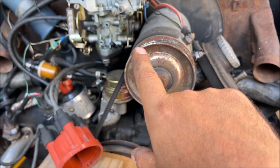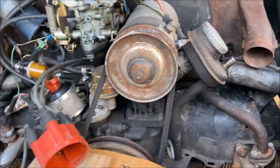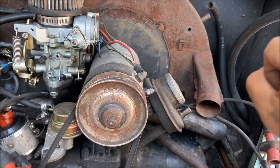So these pointing and talking videos that I do, they're 100% educational. You're POV working on the car with me. You're standing like right here. Your head is right here.